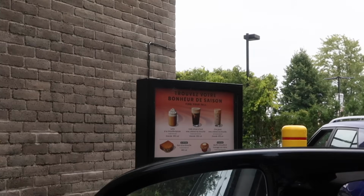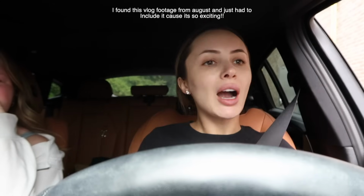I don't know if you can see that, but that is a pumpkin spice latte. Every year it comes out earlier and earlier, and every year I'm not mad at it.